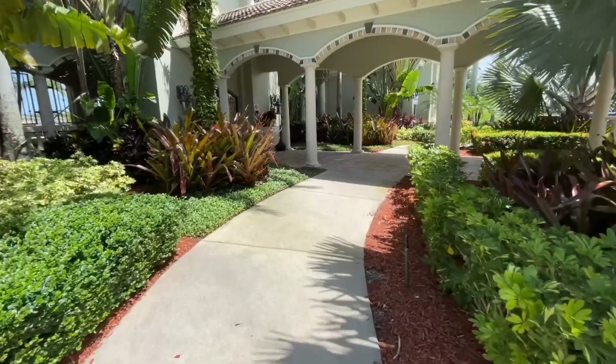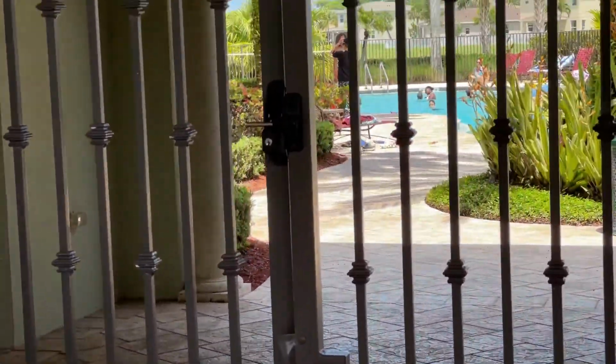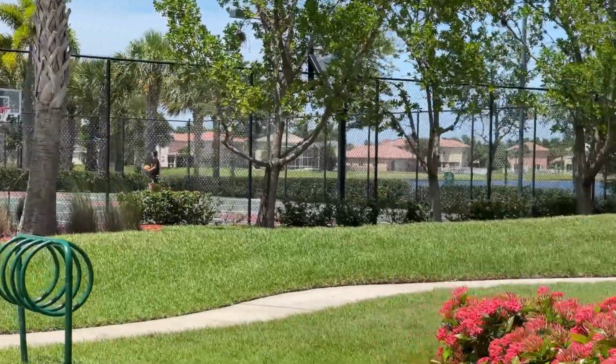And I also like to point out that they do not have a CDD. So a lot of communities down in Port St. Lucie do have a CDD and they have paid it forward. So they do not have that CDD.